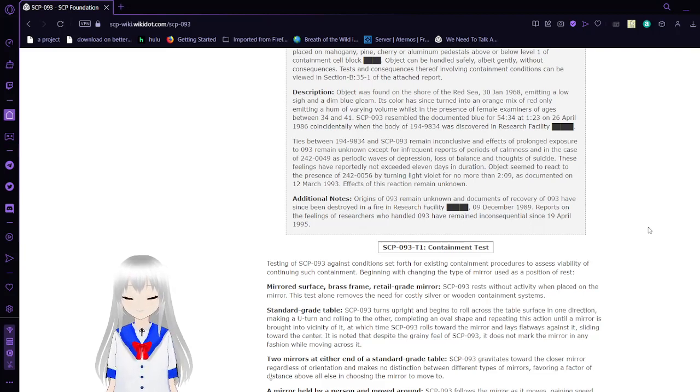Ties between 194-9834 and SCP-93 remain inconclusive, and effects of prolonged exposure to SCP-93 remain unknown except for infrequent reports of periods of calmness, and in the case of 242-0049, periodic waves of depression, loss of balance, and thoughts of suicide. These feelings have reportedly not exceeded 11 days in duration.